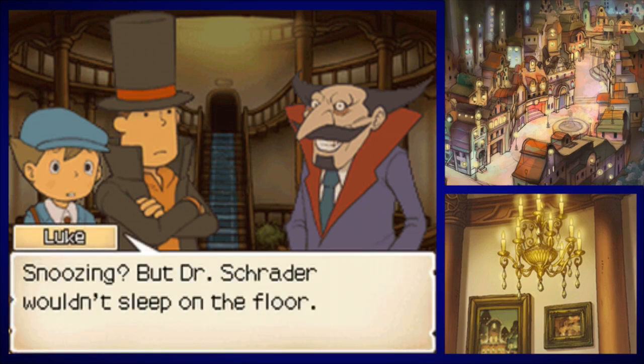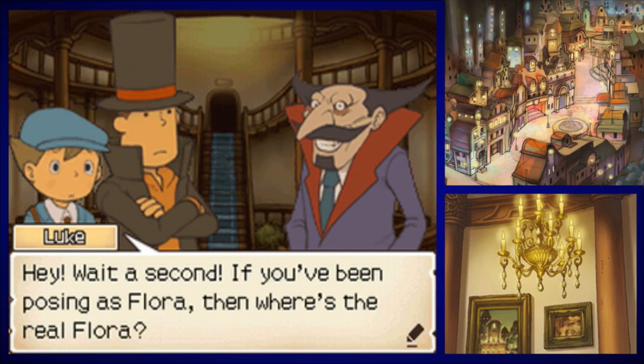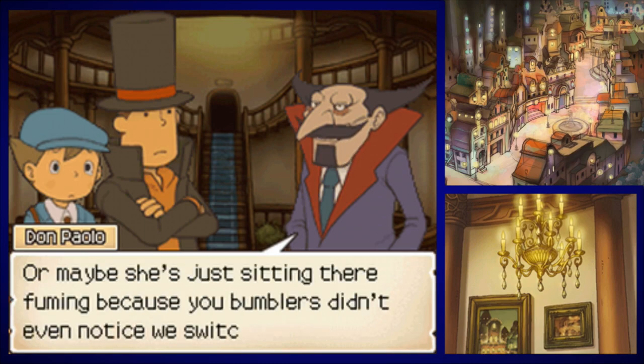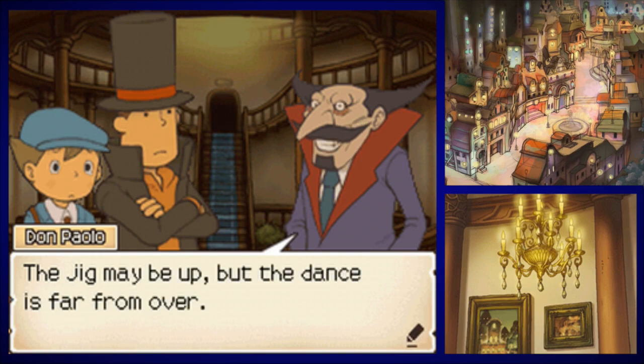Snoozing? But Dr. Schrader wouldn't sleep on the floor. Hey, wait a second. If you've been posing as Flora, then where's the real Flora? Oh, she's probably making hay angels with the cows in that old dropstone barn I left her in. Or maybe she's just sitting there fuming because you blumbers didn't even notice we switched places. But I must thank you two dolts for your help. You've given me more than enough information. The jig may be up, but the dance is far from over.